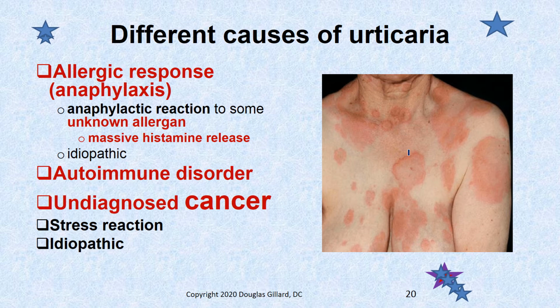They could be in autoimmune diseases. Early autoimmune diseases, these people have urticaria before the full-blown disease comes out. Cancer is notorious. My wife's friend, one of the first signs of her breast cancer was she started getting urticaria for no reason. And she actually had a long battle with it, finally passed away from it. That was terrible. Terrible way to go. Stress reduction, idiopathic. I think we said that.